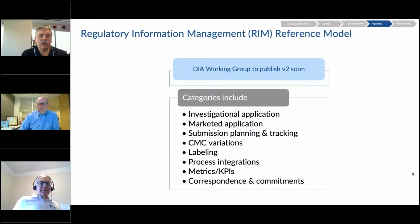I mentioned a little bit earlier that I had been working on a DIA-RIM working group, and they're about to publish the second version of the reference model. And as you think about all the different categories, we showed that on some of the previous slides: a lot of the submission planning and tracking, the investigational application, the marketed applications, all the labeling implications, the variations of CMC from a chemistry perspective, the integrations, the KPIs, all the correspondence with the health authorities. All those pieces we've actually looked at from a process perspective to put together. So if you're interested in that, a great place to look would be that RIM reference model that is going to be published, or is being published now. Next slide.